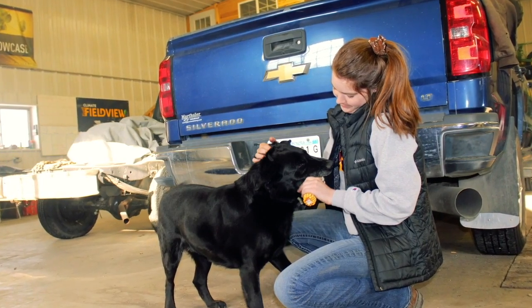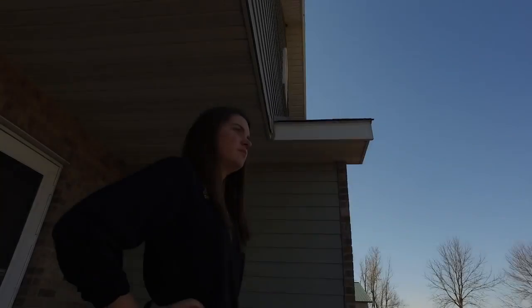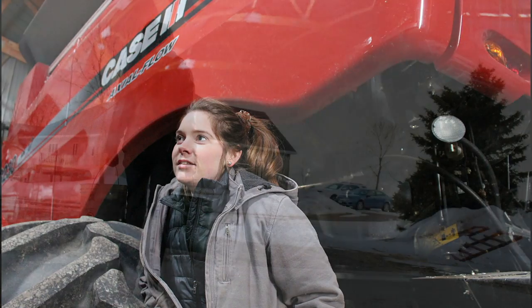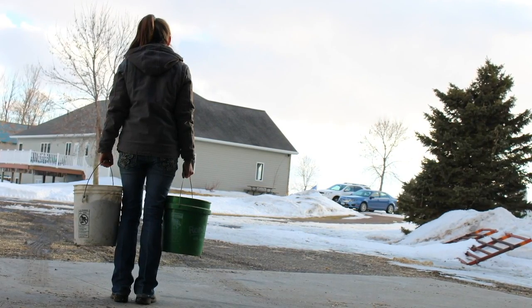To me, being able to farm is carrying on a legacy. I'm 23 years old. I'm young. I'm a female. But farming is in my blood. And I am the next generation of our family farm.